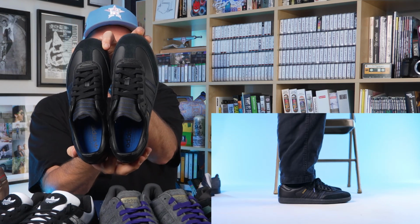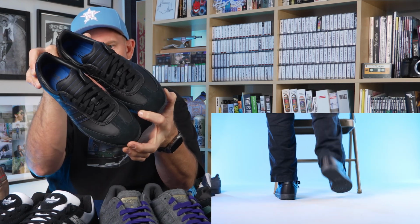Same thing on the heel. There's really no trefoils going on here. It's a really reduced, almost elevated branding in a sense for this black Samba. $99.94, SouthsideSkateShop.com or your Adidas Skateboarding dealer near you. Go there and try those on.